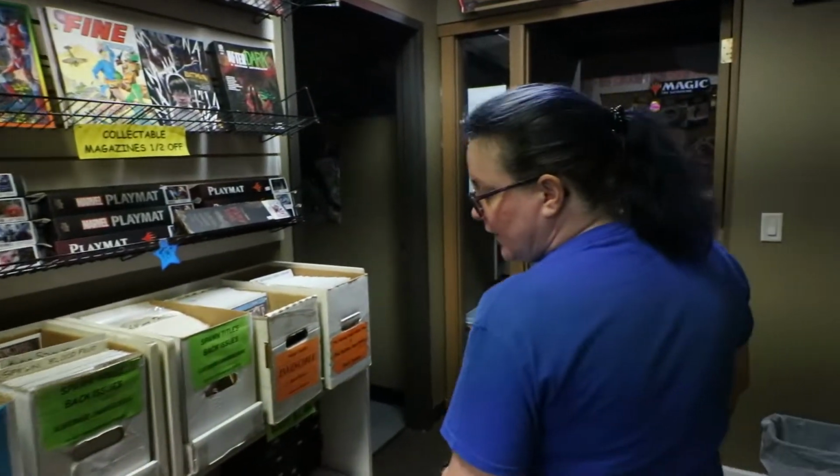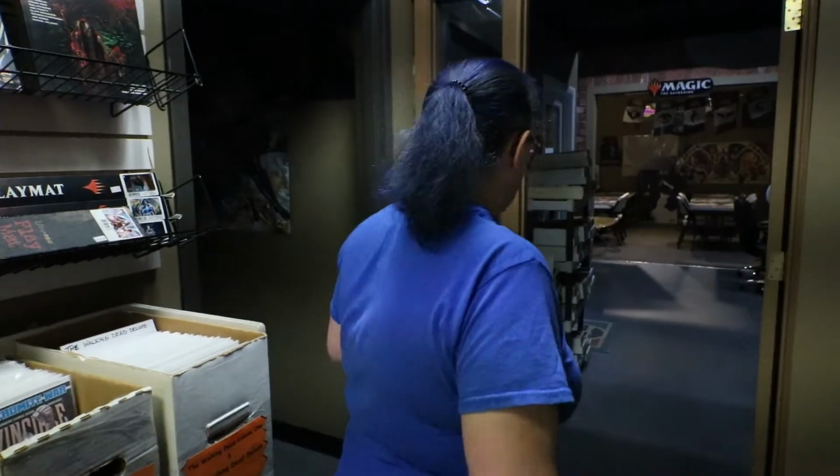And the Image first, because there's a lot of series that Image comes out with that are very critically acclaimed, and they offer the first issues again for $1 on a variety of titles. And again, more supplies for your cards, because you got to store them somehow.